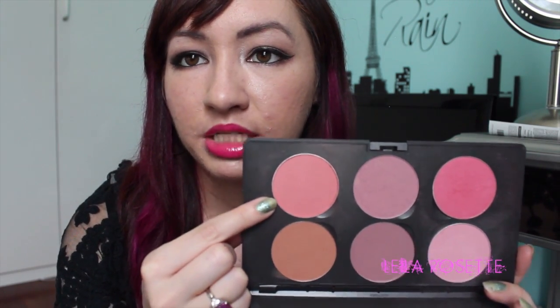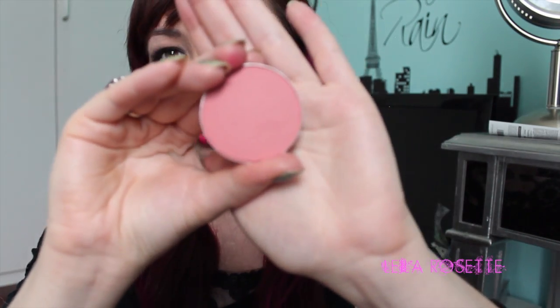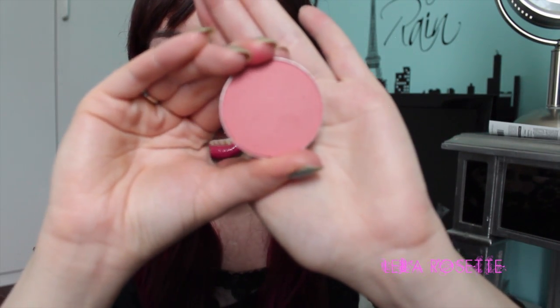So this right here is Force of Power, and I don't remember what finish, I believe it's a satin. Yeah, it's a satin. This is actually a really popular blush. It's in MAC's bestsellers on their website, so I hope they never discontinue this color, because it's one of my faves and I recommend it to a lot of people. It's basically a really warm toned pink, and it has some peach undertones in there as well.